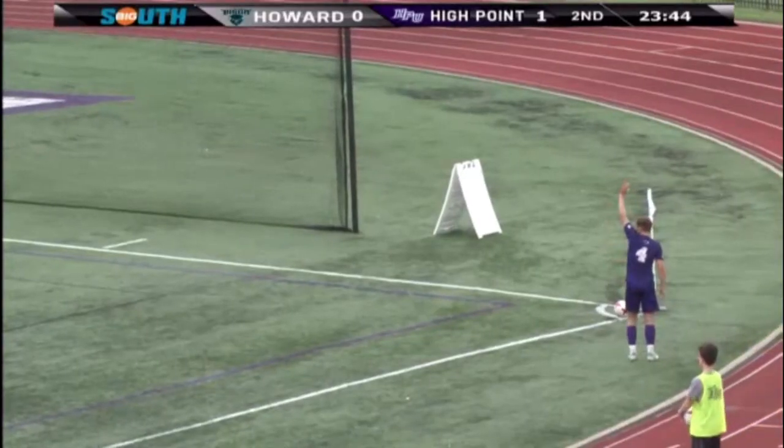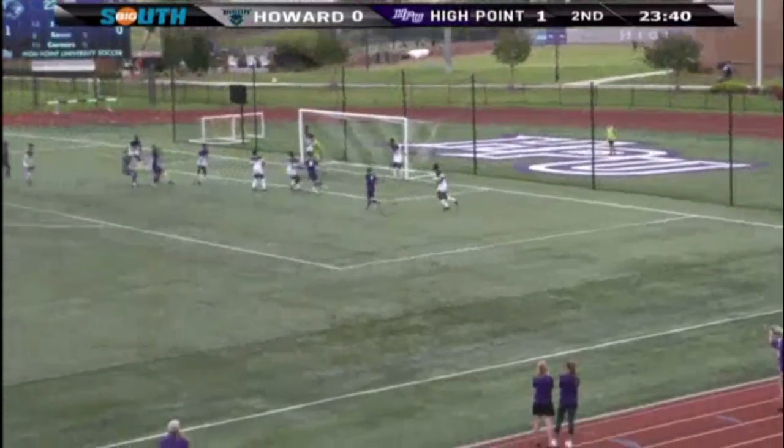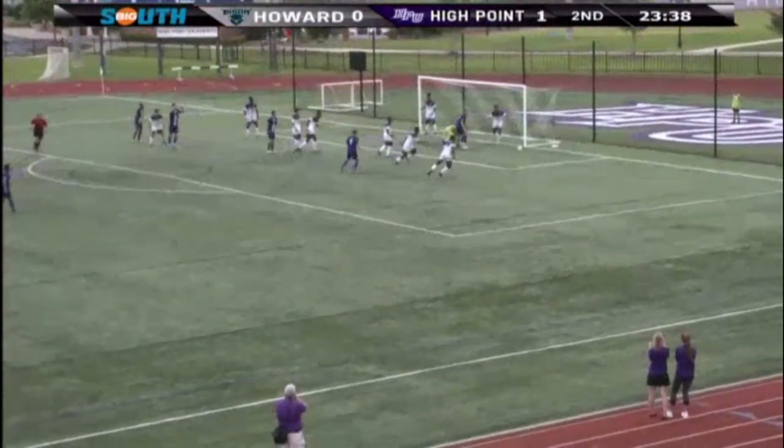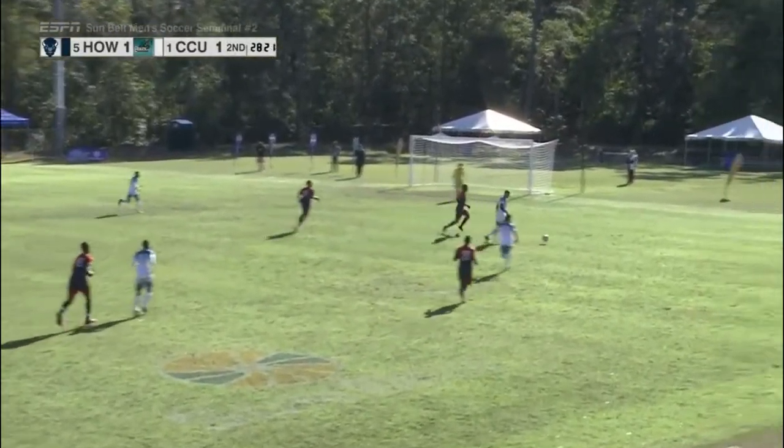Just nice footwork all around, keeping that in bounds and then getting the cross in and forcing it to go out for a corner. Edmund Pryor heads it in for the left side, almost in front of the goal, to equalize. Shot to clears, coming right back.